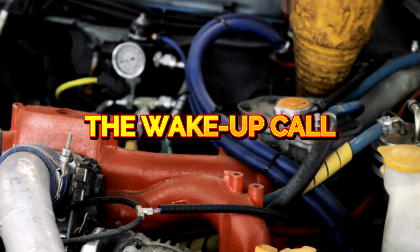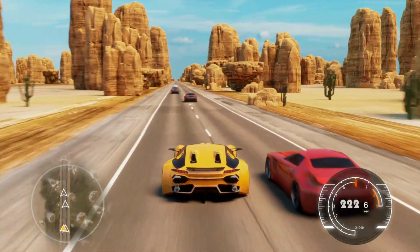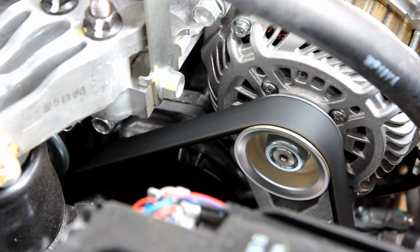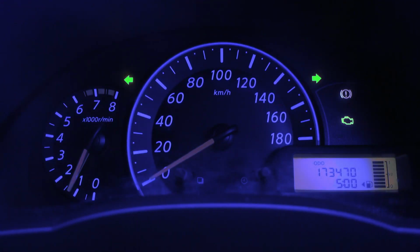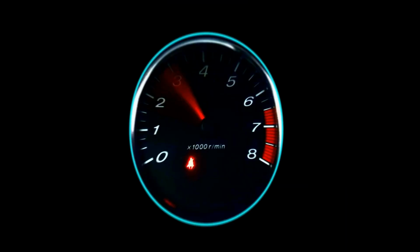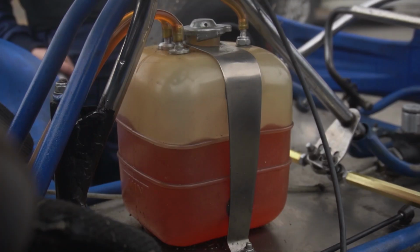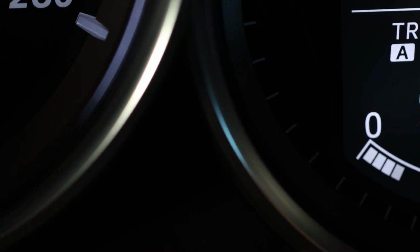The wake-up call. A customer came into our shop last month driving a 7-year-old SUV with 118,000 miles. Engine was making terrible knocking sounds. Oil pressure was critically low. Multiple warning lights on the dashboard. He was meticulous about maintenance. Oil changes every 4,500 miles like clockwork. Always used premium synthetic oil. Had every service record perfectly documented.